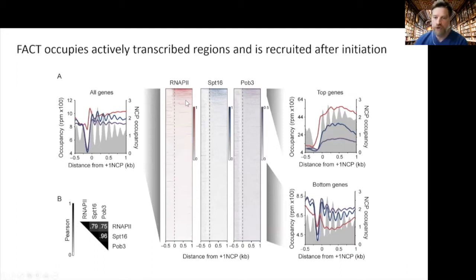As you can see from these heat maps here, both subunits correlate very well with Pol2. These are all genes sorted by decreasing transcription rate, or decreasing Pol2 occupancy, actually. So FACT occupies highly transcribed genes. This has been shown by others using other methods, so this is just confirming what we knew already. You see that the correlation between Pol2 and FACT is quite good.